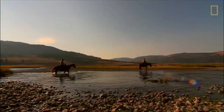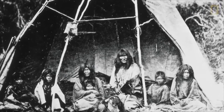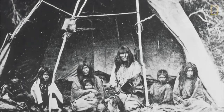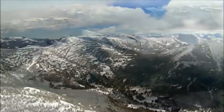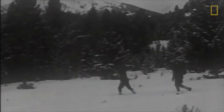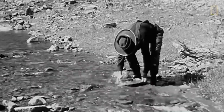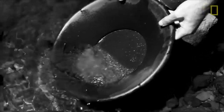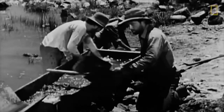Archaeologists have found evidence of human activity in Yellowstone that dates back at least 11,000 years. Oral histories of Salish Native Americans suggest their ancestors were here 3,000 years ago. Today, there are still 26 Native American tribes that are connected to this land. Some of the first European visitors included fur traders and trappers in the late 1700s. But the first big incentive for settlers came in 1863. Gold. Prospectors flocked to Yellowstone in hopes of finding more.